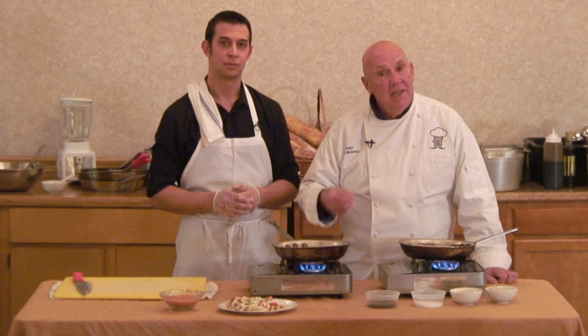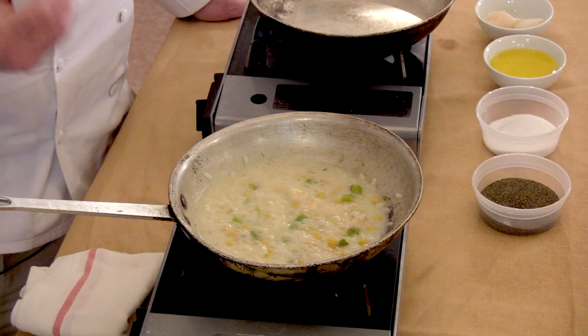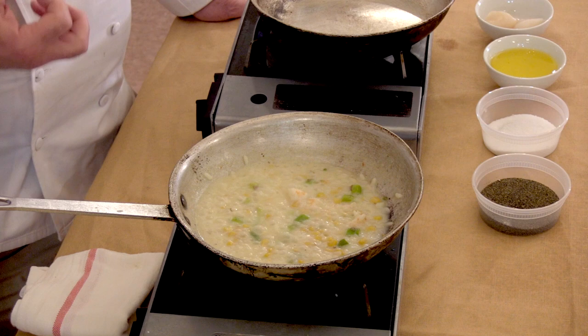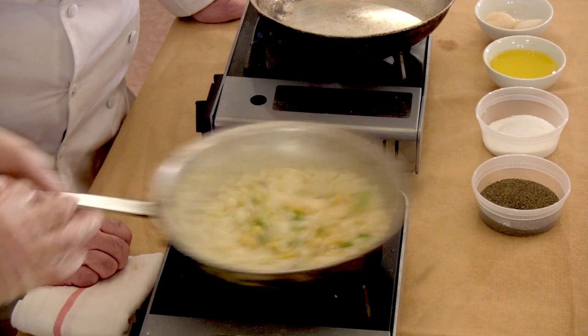Excellent. And what you're doing, you're adding more flavor into that rice. It's absorbing that flavor is what it's doing. Yes. Now, I'd like to show you one thing here, Joe. This is going to show us that our dish is almost done. Yeah. The bubbles are becoming more pronounced, right, and they're getting closer together. That's how you know that the dish is almost complete.